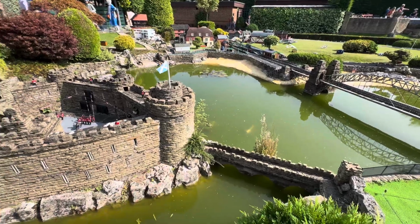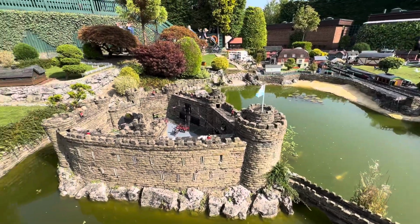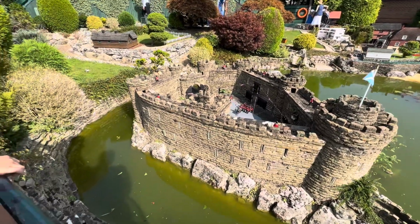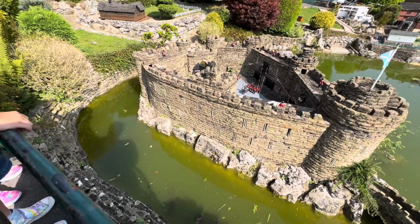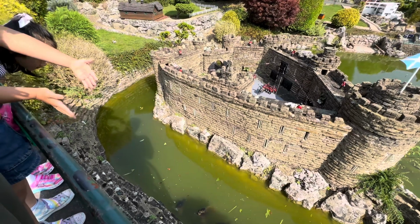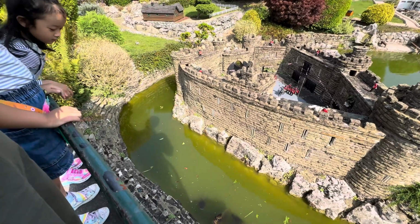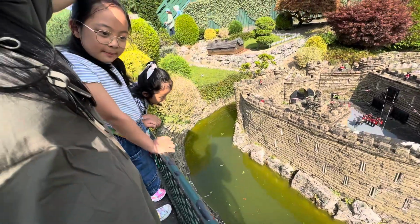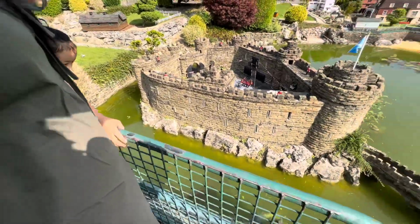Why can't you do that? I'm going to do that. They must be saying, give me food. Give me that leaf. Don't give it in. Let's go.